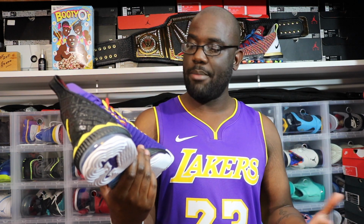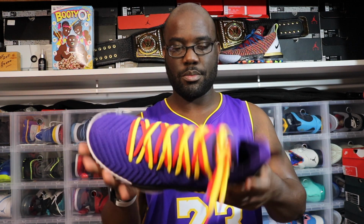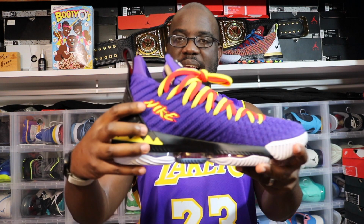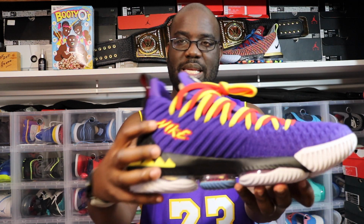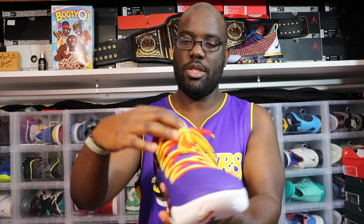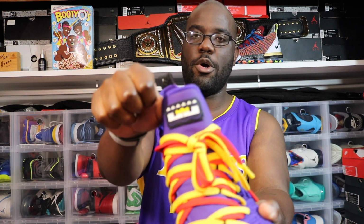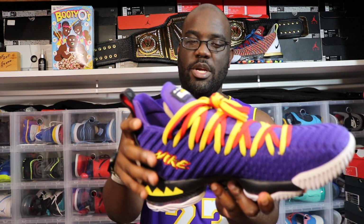You can decide, hey, maybe I just want to rock the yellow laces or the orange laces, or you can leave it like this. I think I'm going to leave it just as it is with the doubles, because that's a nice touch. But that Nike logo is, you know, throwback 90s vintage, the font. And then on the tongue here, that's based off of the logo for the Martin show, that LJ right there. That's a very dope touch.